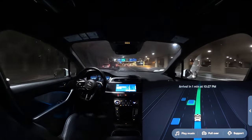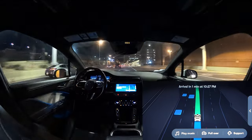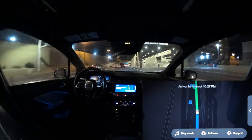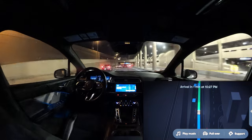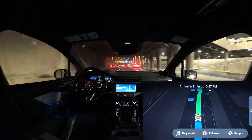Tend to notice, if you look on the visualization there, is the camera moving down? Oh, crud. Oh wait, no, I don't think it is. Okay, I'll leave it alone. Okay, so there's a Waymo.